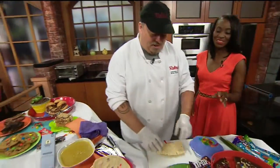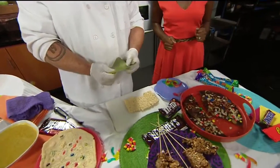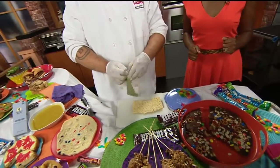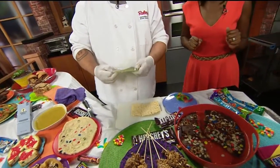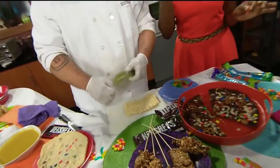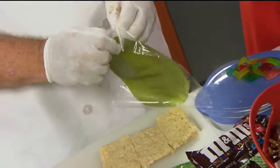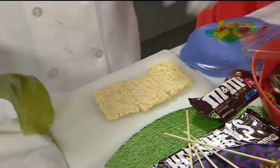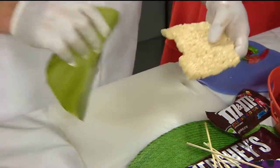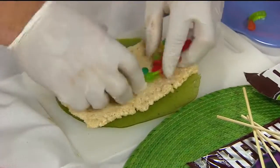And what we're going to do here is we're going to make sushi. Candy sushi. This is easy. Grab yourself a fruit roll up, green. It could be any color at all. And then take it off the wrapper. Well, try to take it off the wrapper. Using Rice Krispie treats, you can make at home or you can just buy. Kind of flatten them out, just like that. Gummy worms, gummy bears, gummy anything works.